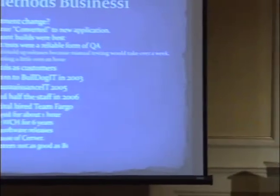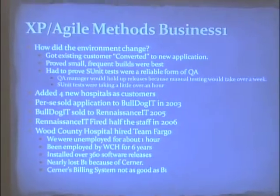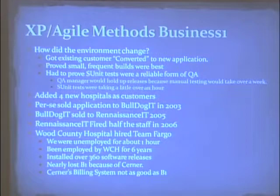Okay, so we actually got that existing customer to convert to the new application. And when we did that, we weren't going to do patches, we weren't going to do quarterly releases. When there's a problem, we put out a new runtime in a hurry. And we had to prove that the SUnit tests were a reliable source of QA. They found a problem, we have a fix.